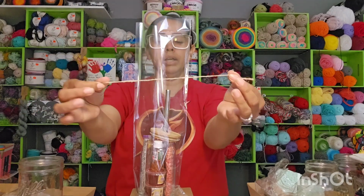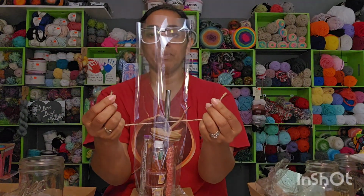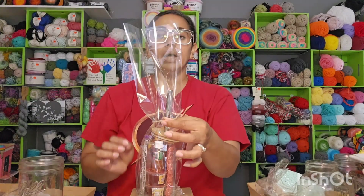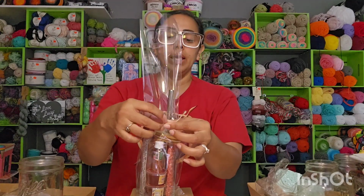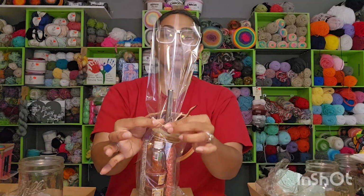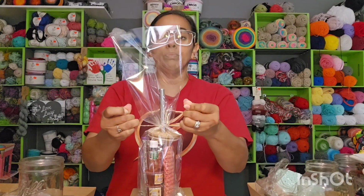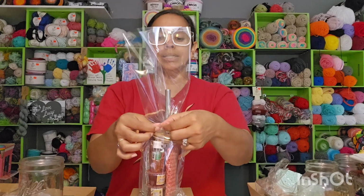I take twine. I buy this twine from Hobby Lobby. You can get it anywhere, any craft store. Now, how I tie this is key, you guys, okay? I wind it not once, but I wind it twice, and then I pull. Then I tie the bow.